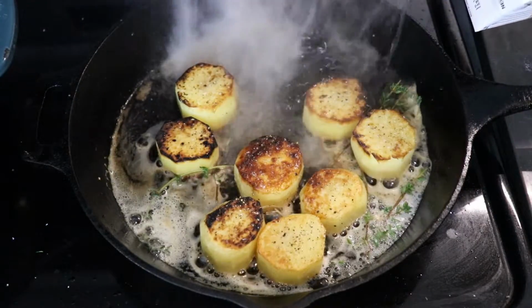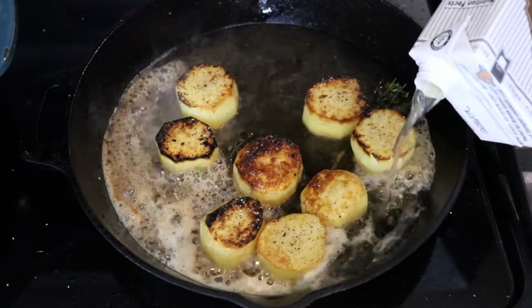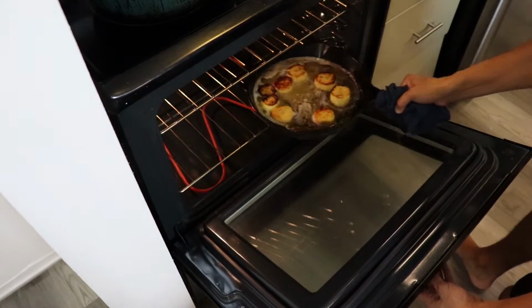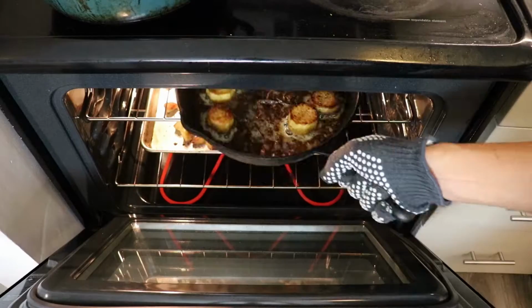At this point, add in chicken stock until the pan is filled at least three-quarters of the way up the side of the potato. Let it simmer until it comes to a boil. If you put cold stock into the oven, it'll take forever to finish. Now pop it into an oven at 425 degrees for 30 to 40 minutes. Okay, these are done.